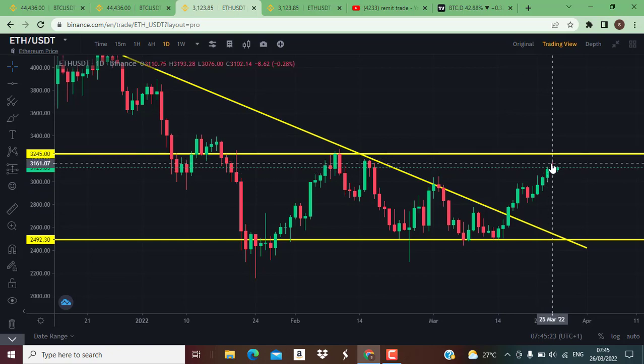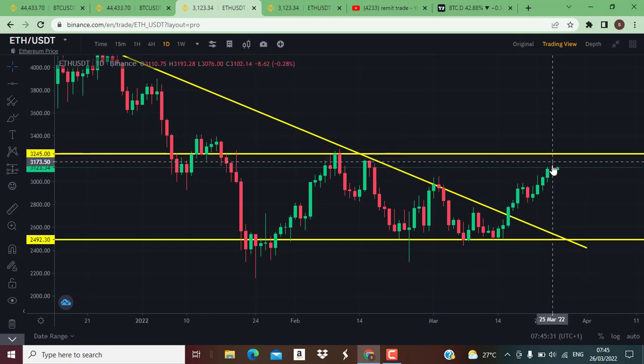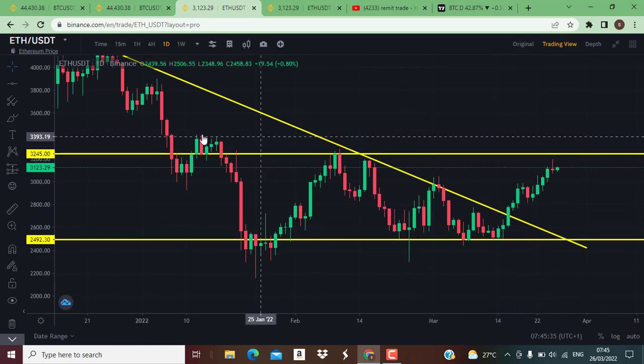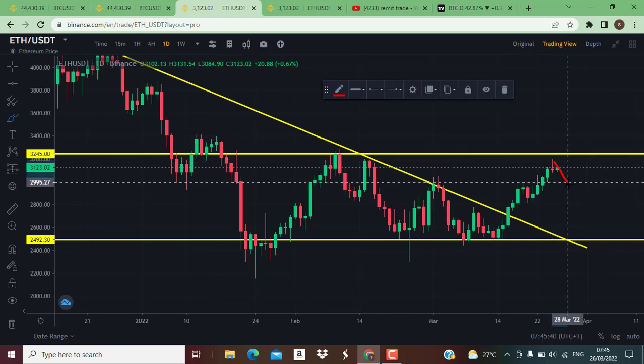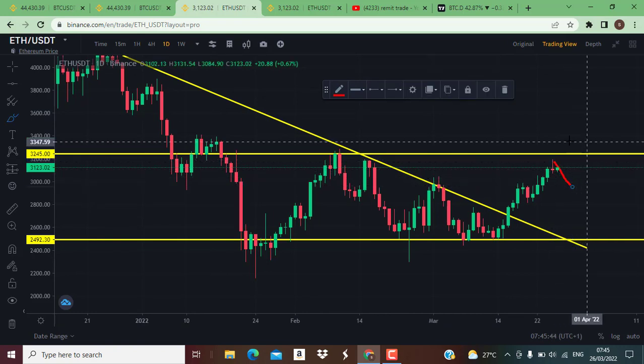Resistance, and right here we see a rejection from this level of resistance right now, and the market will have difficulty breaking this very level of resistance. The reason is that the market has been moving from this support to the upside, so I'm expecting the market to retrace back down from this level to the downside, and this is where I want the market to retrace to before we see the market move up again.